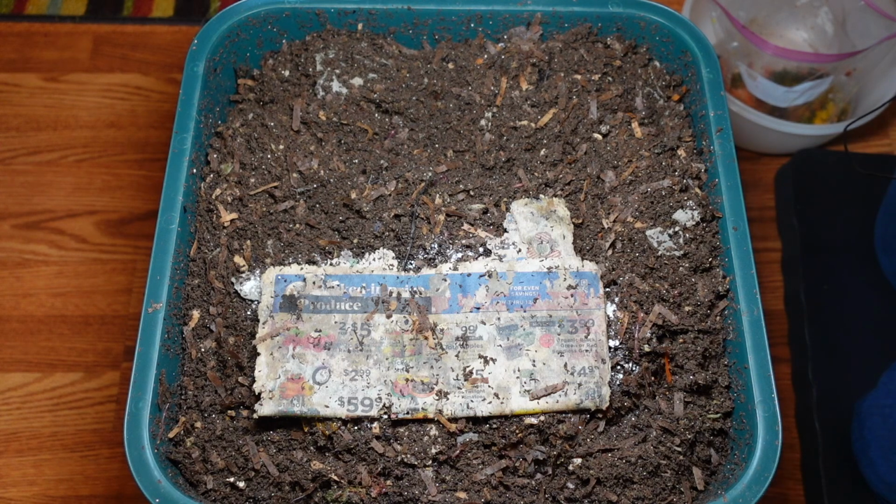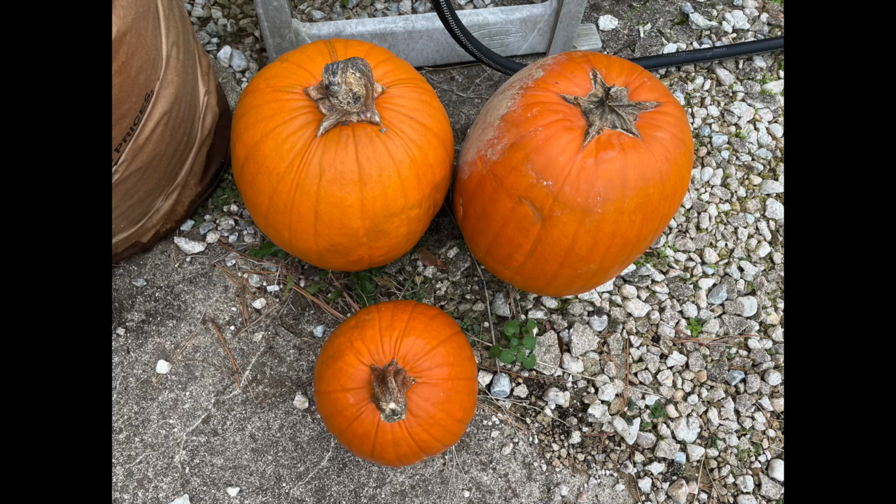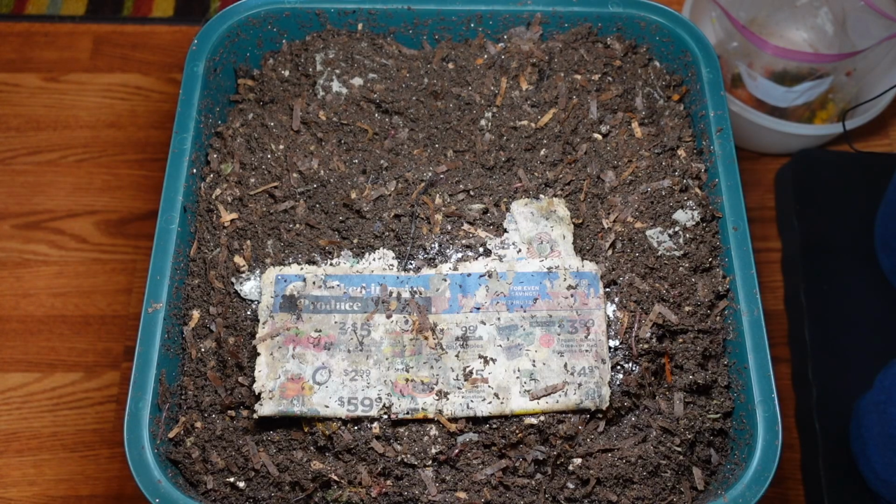I do have some pumpkin that I'll show you right here. A friend from bowling went ahead and gave me a few pumpkins. So I will get a chance to chop them up and add them to the freezer. So for the next feeding, I can go ahead and add that to the bin.